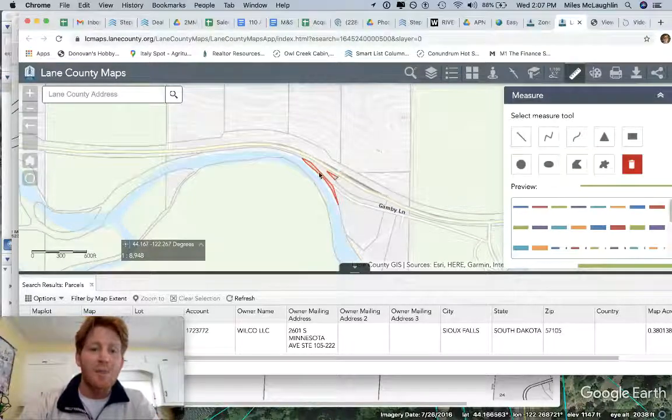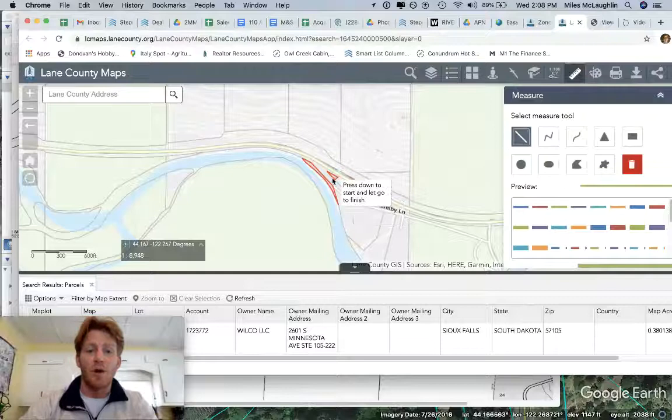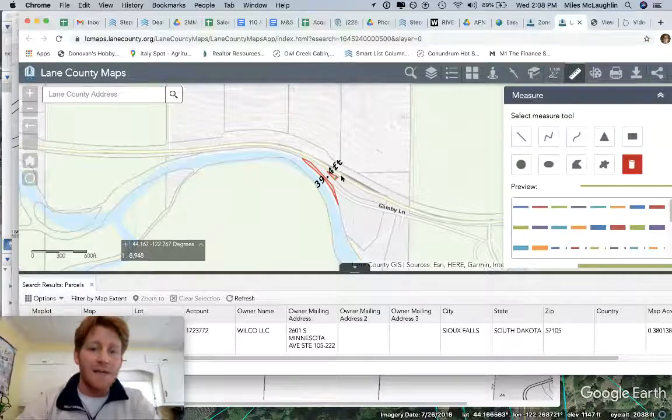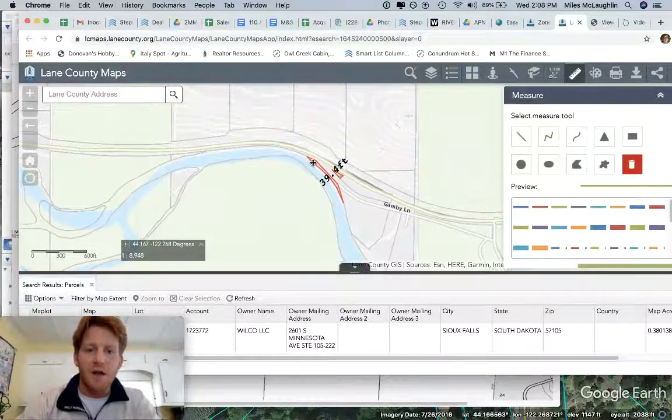This is Wilco's property highlighted in red. You can see the ownership report down here. We're out of Sioux Falls, South Dakota. I'm going to use a measuring tool on Lane County's GIS program and see how wide this little section is. The best I can, 40 feet-ish, maybe at that section. So let's look at this area over here.